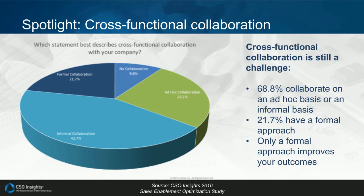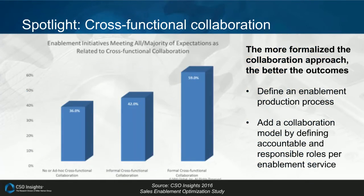And then you also see that 21.7% work on a formal approach, and we will see in a minute that only this small group of participants who work based on a formal approach have set one of the cornerstones in place to really meet their expectations, to create the outcomes they are looking for.